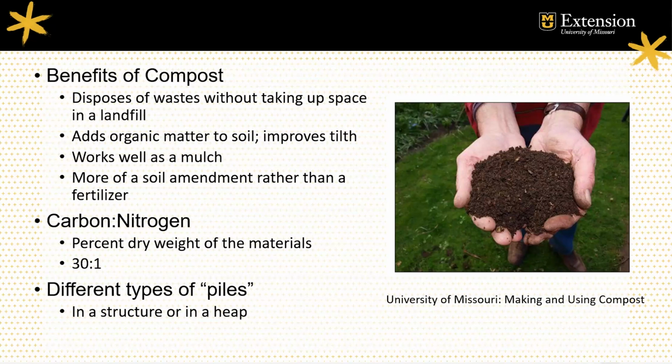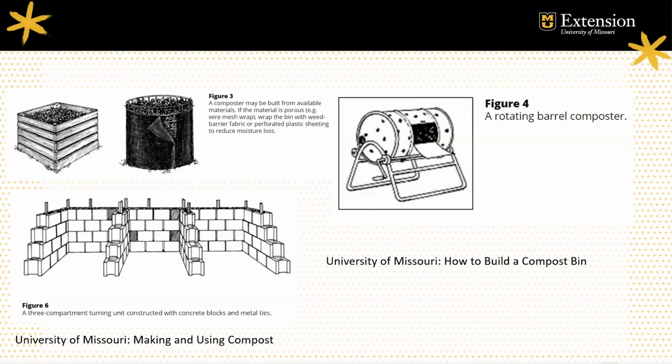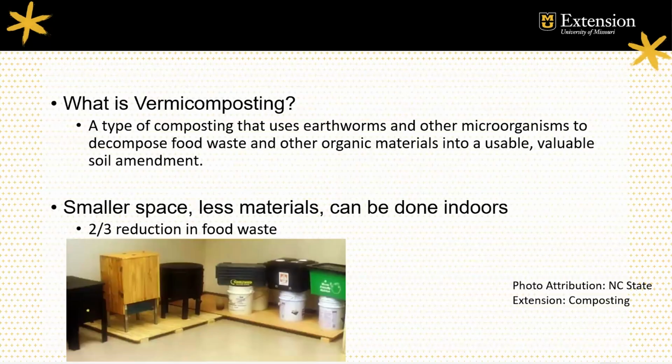And with the traditional backyard compost pile, it usually takes up a little bit of space. Here are just some pictures of things that you might see from diagrams on how to build a compost pile. But in some urban settings, we don't have that space. So we may turn to vermicomposting.